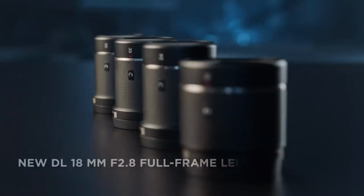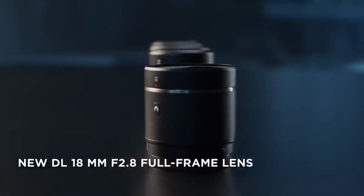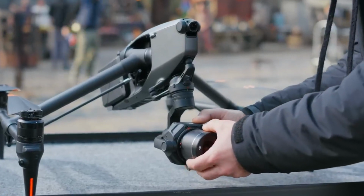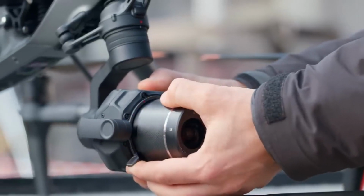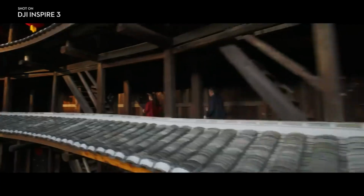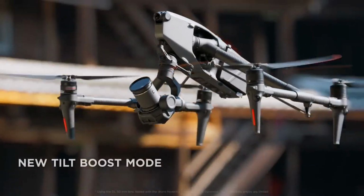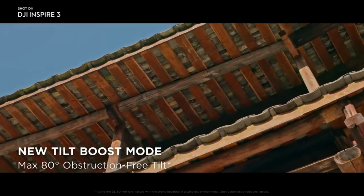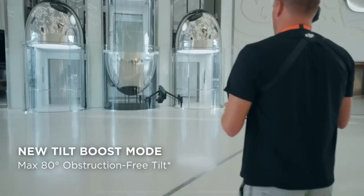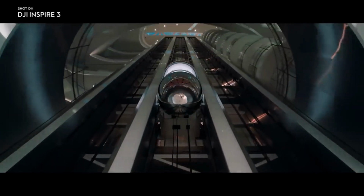In order to empower DOPs with more creative freedom, the DJI DL mount features a new 18mm f2.8 lens, as well as new telephoto lenses. These, along with the existing full-frame prime lenses, comprise a unique cinema lens selection designed with aerial filmmaking in mind. More creative shooting angles are obtainable with the new tilt boost mode. By having the landing gear down, an 80-degree upward gimbal angle becomes available, with no obstructions in the FOV.